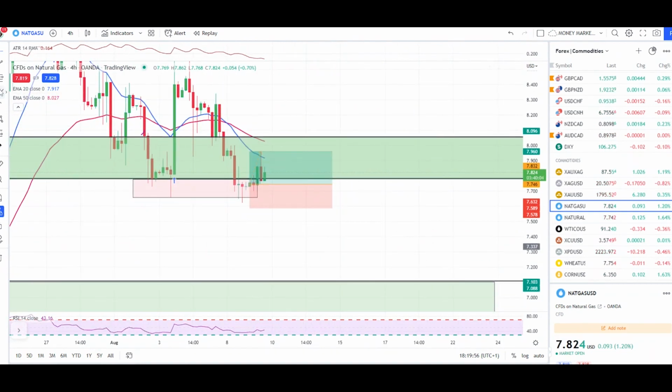I will keep you updated with that. So make sure you enter with a good reason to enter. If this candle becomes an engulfing candle, that is also a good sign that the market will likely break above this zone. Let's check gold.